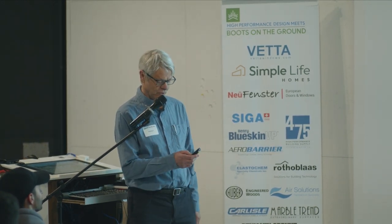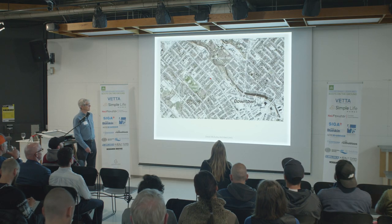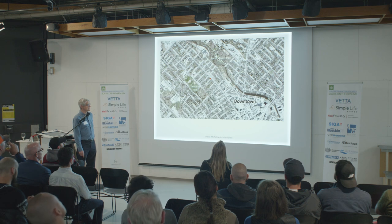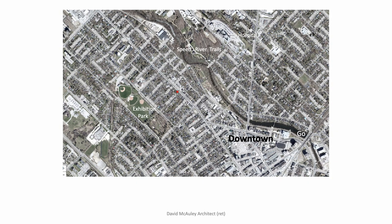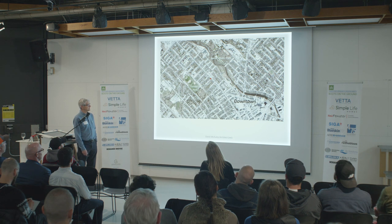So first we'll talk about the siting. And with this, this is a section of the area of downtown where we're located. The red dot is the site location. It's located on Woolwich Street, which is the old Highway 6 that goes from Lake Erie up to north of Georgian Bay. And so it's a main arterial road in the city, and it's the intersection of a small side street there. It's about 19 minutes down to the GO train.